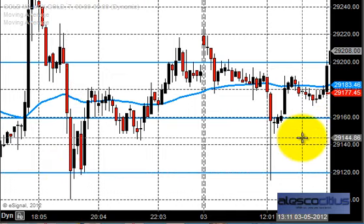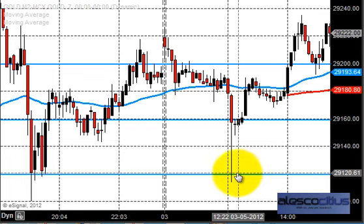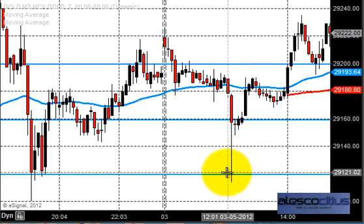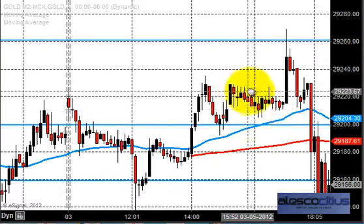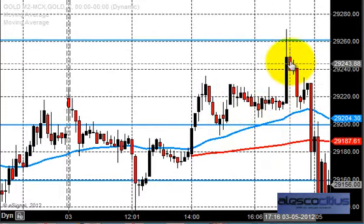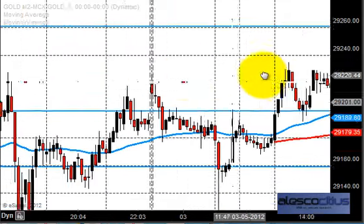It just repeated what happened on the previous day. You can see the market took the support around 29,120, and it gave a bounce back, and the market stayed here for a long time, and again it tested 29,260. Again the same pattern is following.